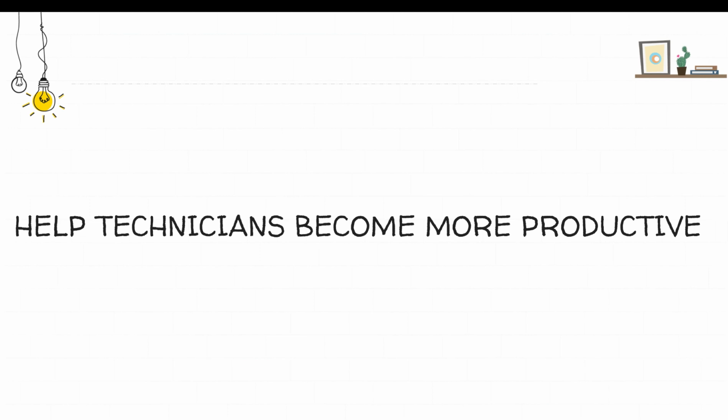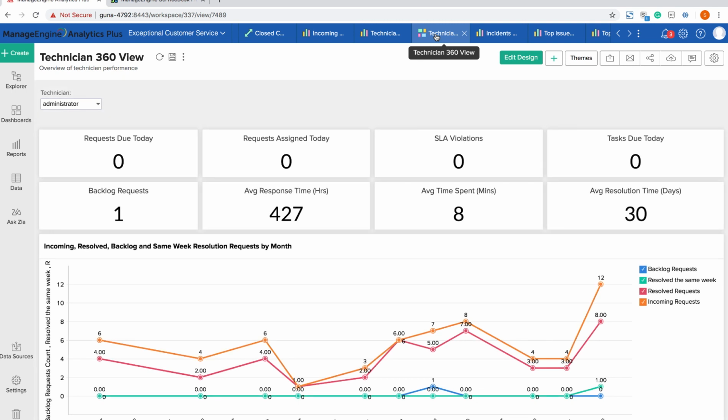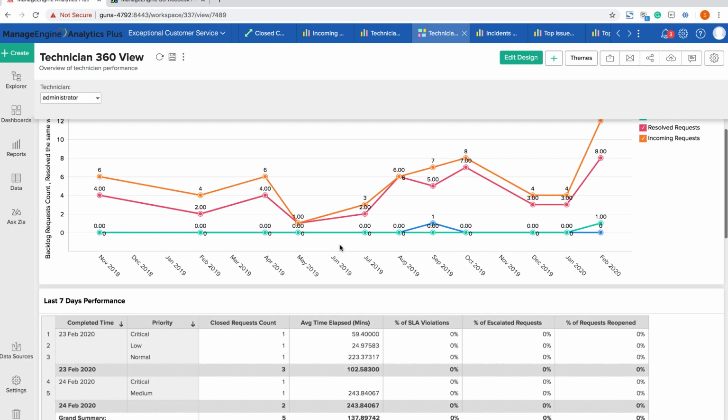The Technician 360-degree view dashboard in Analytics Plus aims to promote this healthy competition among help desk technicians. This dashboard compares technician performance in different areas such as the volume of tickets they have handled, and it also helps you compare the fastest resolution time, number of escalations, and ticket reopens, and there is much more information as you scroll towards the bottom of this dashboard. So this is useful for technicians who want to know how they are performing compared to the rest of the pack. It also helps desk managers rank technicians on business critical KPIs.